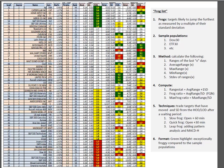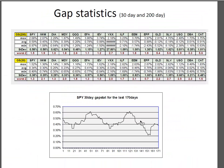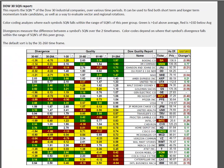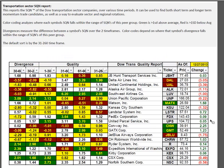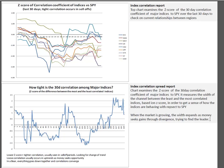Fraud candidates, holding days report, gap statistics, and intraday performances on a variety of usual suspects. The Dow 30 report, the quality report, that is, the ETF quality report, the transportation sector quality report, and correlations of the main indices.